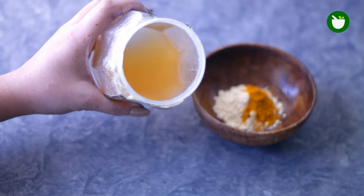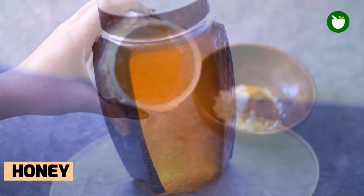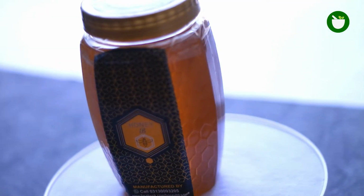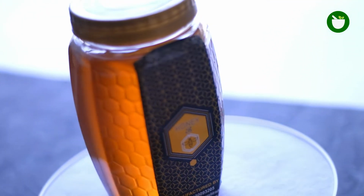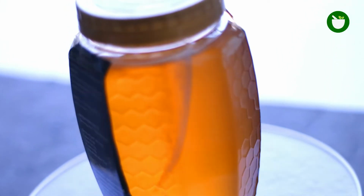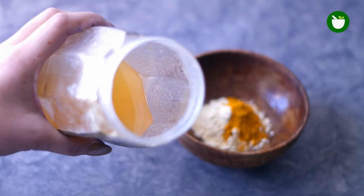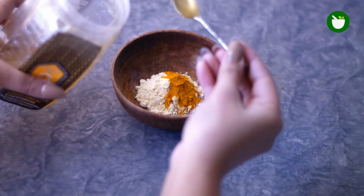The next magical ingredient of this treatment is honey. It offers a wide range of benefits for your skin apart from making it radiant. It boosts the overall health of your skin. Honey also has bleaching properties which help fade scars and pigmentation. Add about a tablespoon of honey to this mixture.